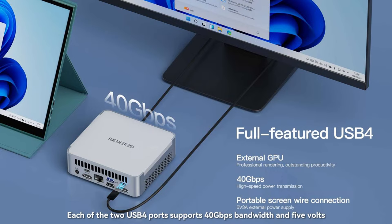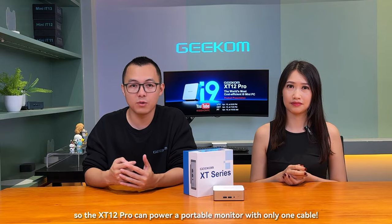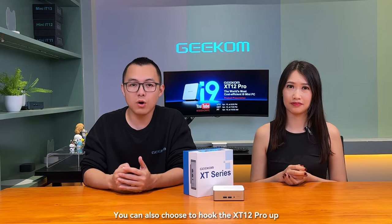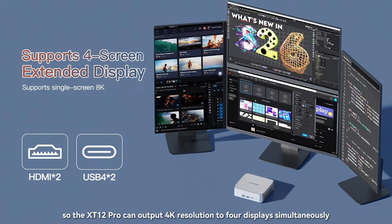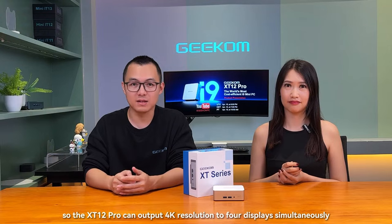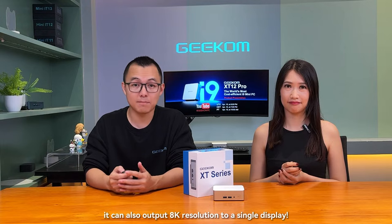Each of the two USB 4 ports supports 40Gb per second bandwidth and 5V 3A power supply. So the XT12 Pro can power a portable monitor with only one cable. You can also choose to hook the XT12 Pro up with an external GPU to enhance productivity and gaming. With two HDMI and two USB 4, the XT12 Pro can output 4K resolution to 4 displays simultaneously. It can also output 8K resolution to a single display.